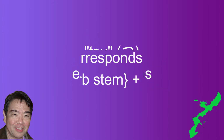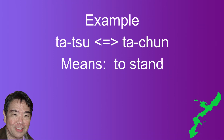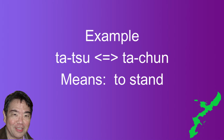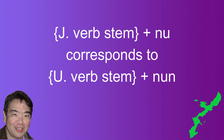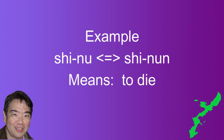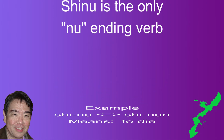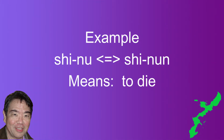Next is the tsu ending verbs. Japanese verbs ending in tsu correspond to Okinawan verbs ending in chung. Let's look at an example. A Japanese tsu ending verb is tatsu, which means to stand. In Uchinaaguchi, to stand is tachung. So for our example, tatsu corresponds to tachung. Next is the nu ending verbs. A Japanese verb that ends in nu corresponds to an Okinawan verb ending in nung. Let's look at an example. A Japanese nu ending verb is shinu, which means to die. Actually, shinu is the only verb with a nu ending. In Uchinaaguchi, to die is shinung. So for our example, shinu corresponds to shinung.